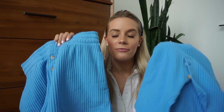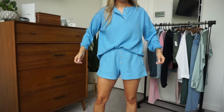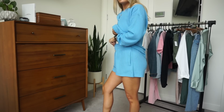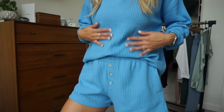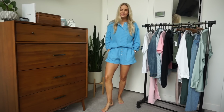Like I said, I don't have very many cute loungewears. And so when I saw this little set, first of all, the color is beautiful. Like this blue, I love for the summer. It's a waffle sort of thermal knit material. The shorts are a tiny bit big. This isn't sold as a set. You have to buy it separately. But the pants are just a tiny bit big. I could have gone down to an extra small, but honestly, the small is comfortable, so I like them.